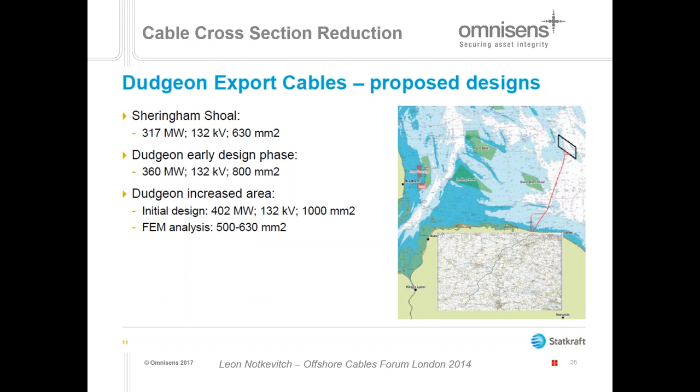Now, they knew that they would be developing a second, much larger wind farm very soon after building this one. And they knew that if they used the same design rules for the cable, they would end up with a monster of a cable, which would be a huge cost, very risky to install and transport. And I can give you the information on that. So the planned wind farm is for 420 megawatts, which is about 27% more than the Sheringham Shoal wind farm in terms of generating capacity. And they would need a cable there of around 1,000 square millimeters. So quite a large cable, as you can imagine, and significantly bigger than the 630.